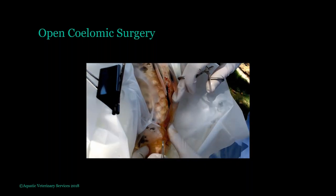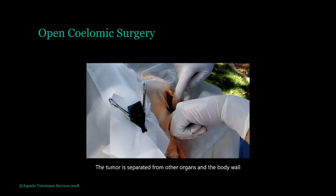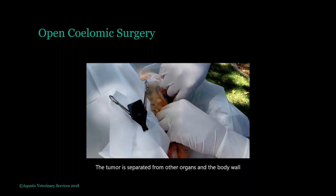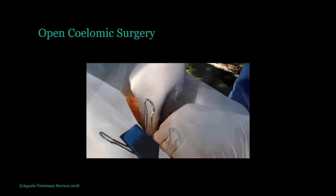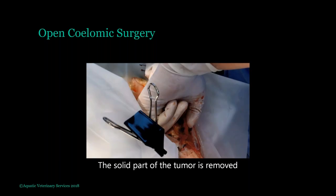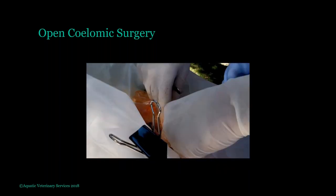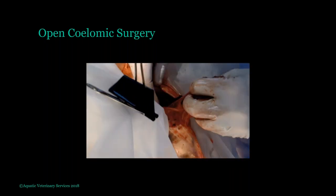Just trying to separate it from the other internal organs. Usually we have intestines that are associated with this. We want to make sure that we don't sever those. Right now my fingers are just breaking down the tissue that's adhering it to his back. Oh, okay. Right up my hand. Make sure I don't have any intestines. So, yep. This is the only solid part that was in there.